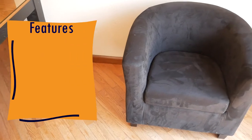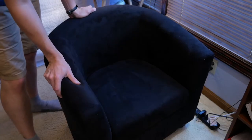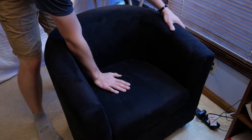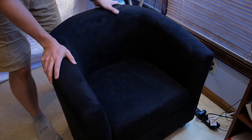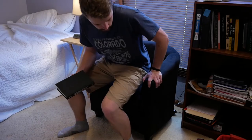The Contour College chair features a firm and comfy build, a microfiber exterior, and a compact size perfect for dorm life. This is the black version, but this chair also comes in other colors like purple and charcoal gray. The deep bucket style seat surrounds you with comfort for relaxation or socializing with friends.